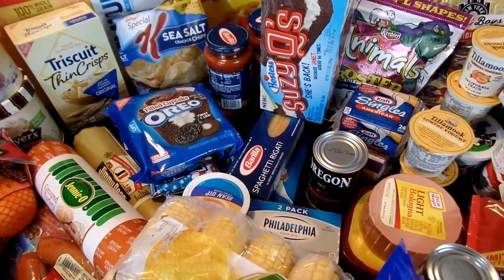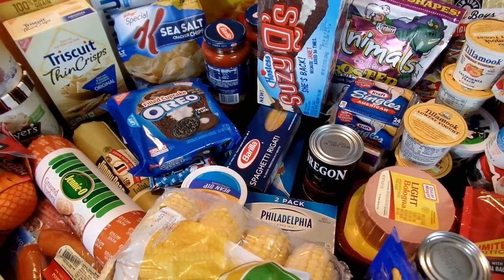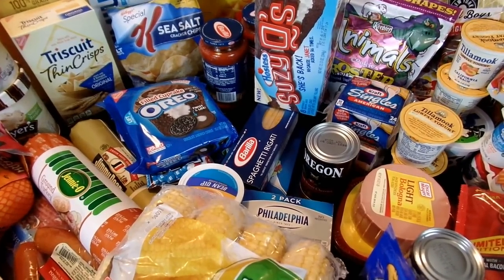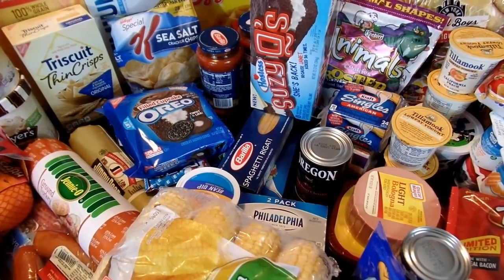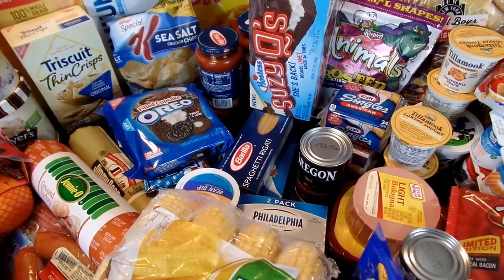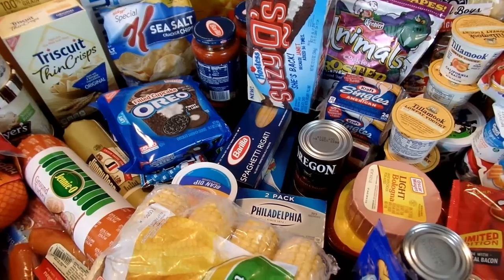And with summer coming up, the kids will be here quite a bit more often for breakfasts and lunches and things like that. So I just wanted to make sure I was fully stocked up with snacks and lunch foods and breakfast foods for when they are home a little bit more often.